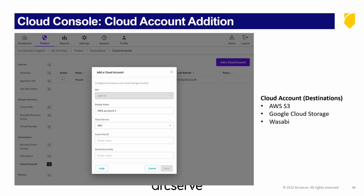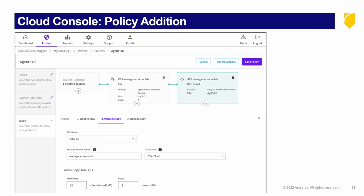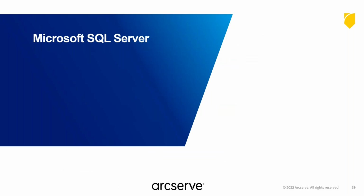There's a question, and this is a very important question, about having both on-prem and cloud console. You would pick one or the other, cloud console or on-prem. And we do have a migration tool to help you migrate from the on-prem to the cloud console. We wouldn't see many people migrating back, so right now it's just from on-prem to cloud. We can easily add data stores to the cloud console, and we can create backup policies through there as well.